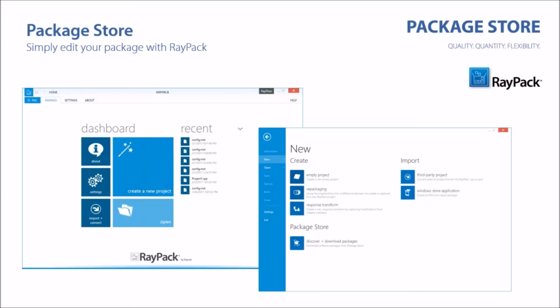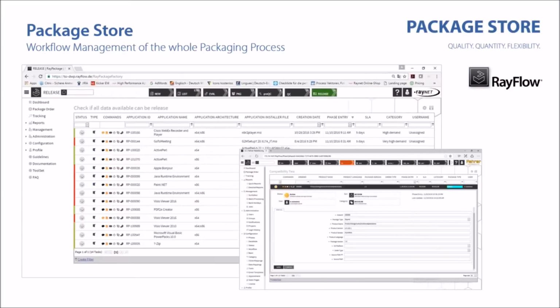For those of you that are using our workflow manager to steer your entire packaging process, you also have the capability here to literally bring that package into that workflow, into whatever phase you decide. Obviously, our workflow manager is completely configurable. The idea is to build your own flow how you need it in a two-dimensional layer. So you can bring that package directly out of the package store into the workflow and put it into whatever phase you want, and from there continue on through your normal lifecycle management or packaging process.